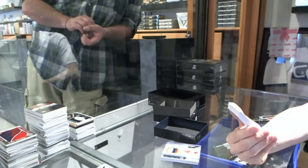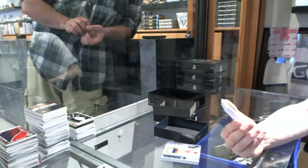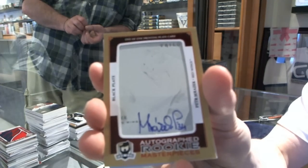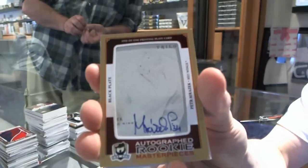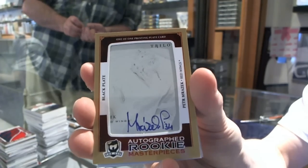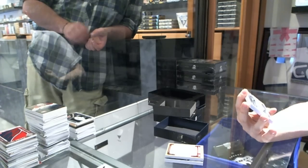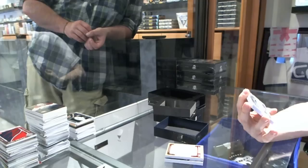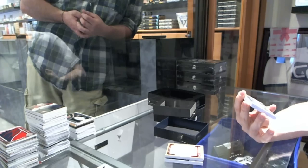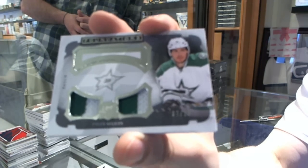We've got an autographed Rookie Masterpieces one-of-one black printing plate from Trilogy for the Detroit Red Wings, Petr Mrazek. Saint Petr Mrazek, the patron saint of brick walls. We've got a... Really? A Cup Foundations dual patch, numbered 7 of 10 for the Dallas Stars, Tyler Seguin.